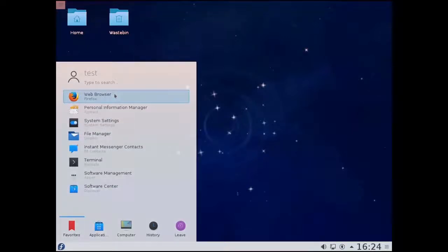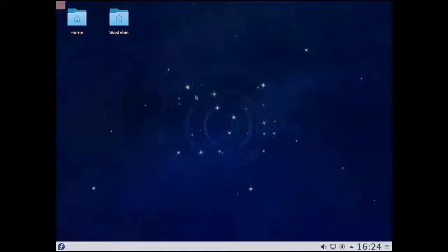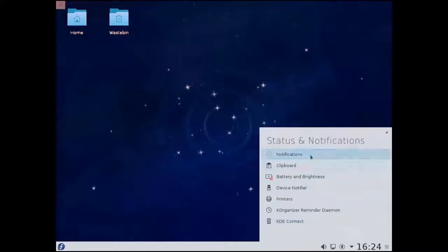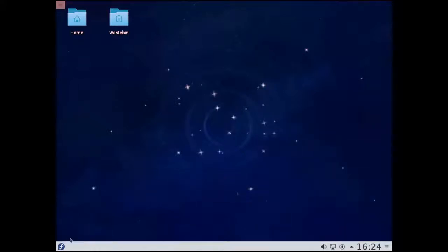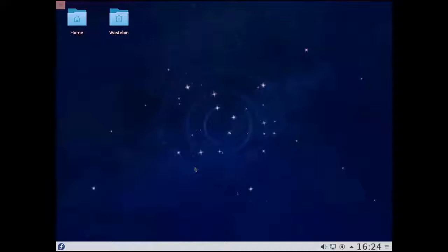We have the web browser, Firefox, which we will need to configure to an extent. But I'll show you how to configure it and what to do there. Doesn't really matter now. You will also get the device notification updates here. You can see here notifications, clipboard, battery if you're on a laptop, device notifier. A lot of things are included by default in the KDE desktop running on Fedora 24, and a lot of things you already have in Fedora, which is fantastic. So we can just leave it at this. The next tutorial that you see will be on my physical machine, from which I will conduct the rest of this course.